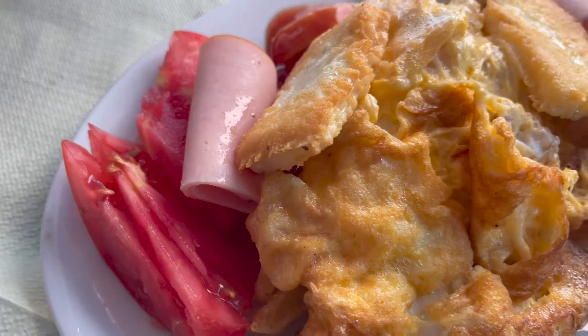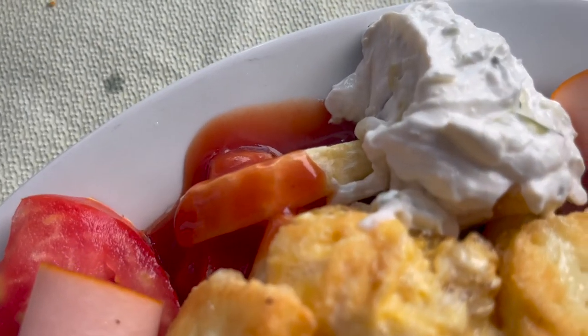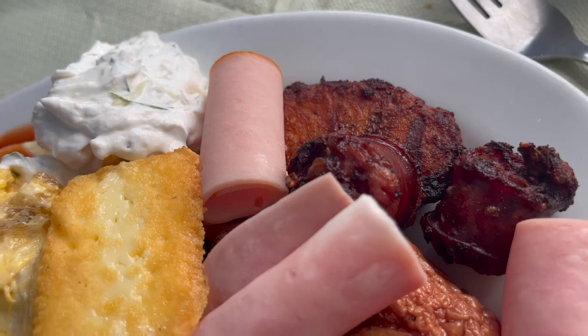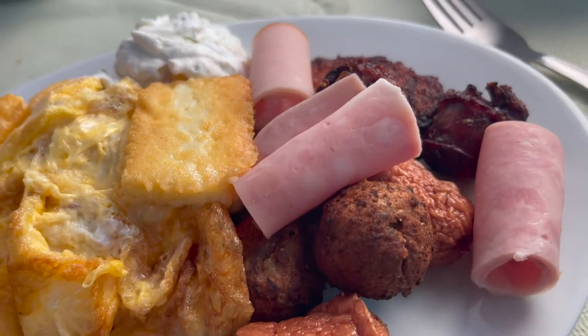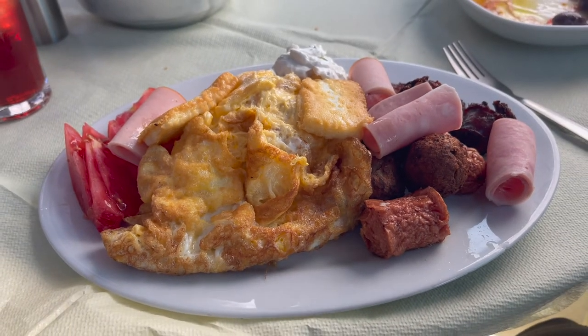Alright, well, the plate is here, and it looks delicious. So we've got tomatoes, we've got some fries with some sauce on it, we've got some fried cheese, we've got an omelet, we've got some tzatziki, we've got some ham rolls, we've got some chicken filet, there's some sausage, there's some sort of a fried meatball in there. And it looks absolutely delicious. All right, let's dig into this awesome plate of food.